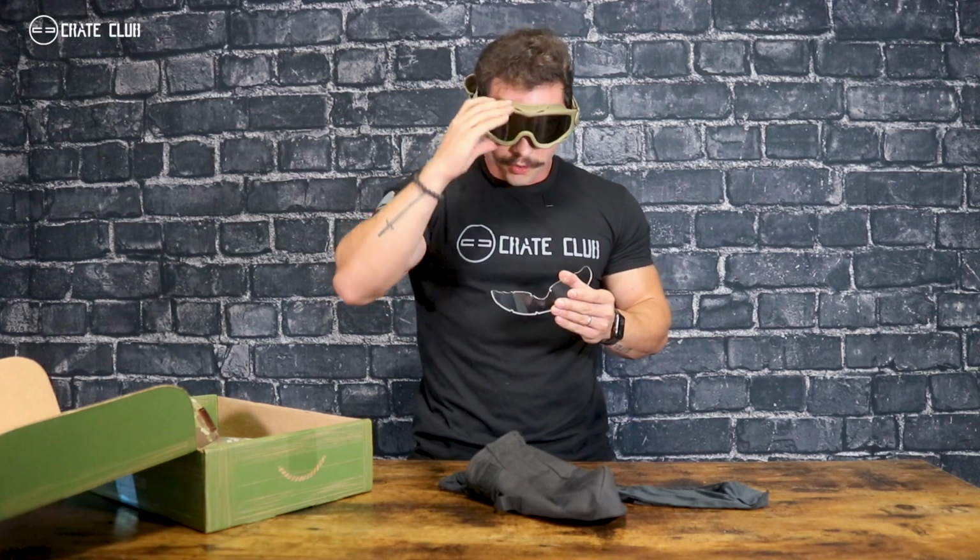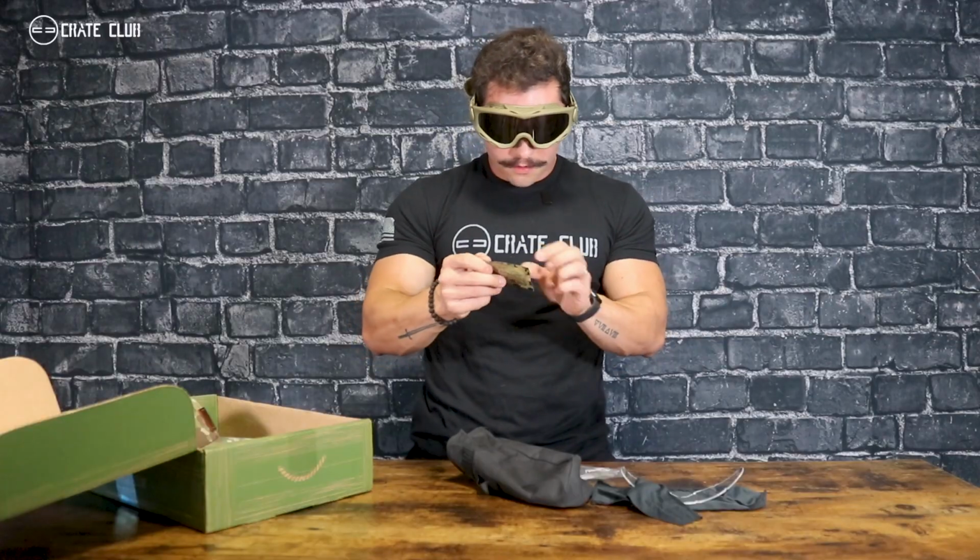I can feel the air coming in on all sides, which is great for preventing excess moisture on the inside and specifically fog. Fog buildup is going to be your worst enemy. You can go from like tactical Batman ready to kill to completely useless because you can't see anything due to the fog on the inside. That being said, Wiley X thinks about these things and they did provide you with 1, a cleaning cloth, and 2, anti-fog cleansers.